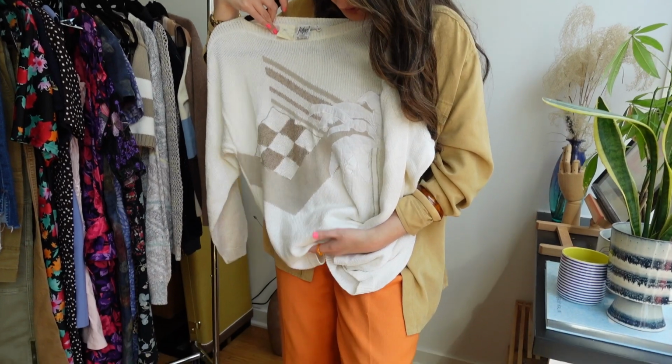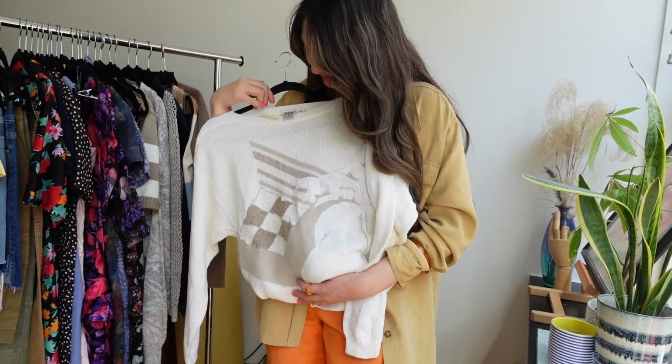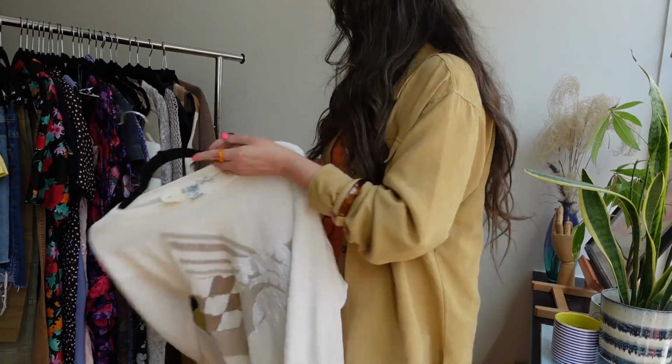I really kind of want to style it up and wear it. Actually, it looks really cute with my orange pants right now. Maybe I should throw it on. It's really cute. But that's the end.